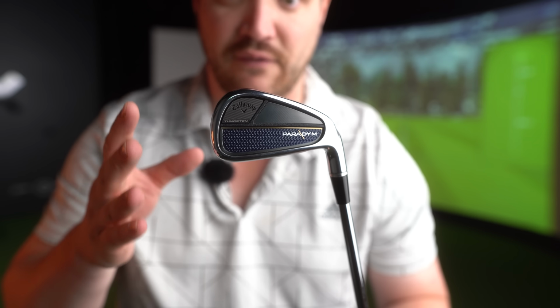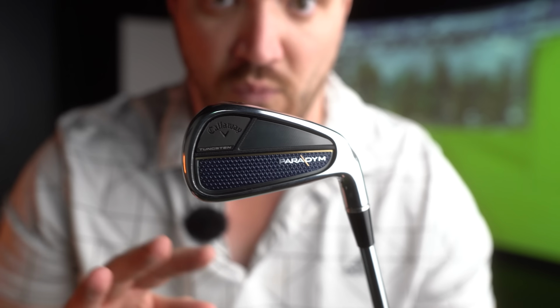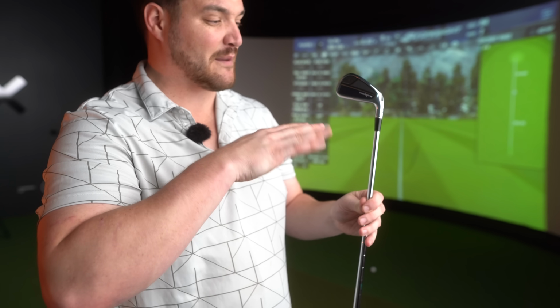Oh well, for me, visually, I look at this and hear the Zexio echoes all around me, which is not a bad thing. It isn't the best looking iron that I've ever seen, for sure. It probably sits in the middle. It's pretty. It's very, very smart and premium looking, hence the Zexio vibe.